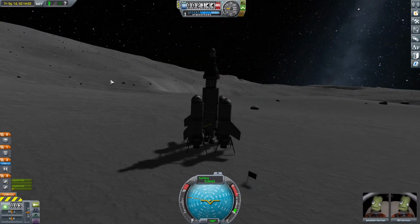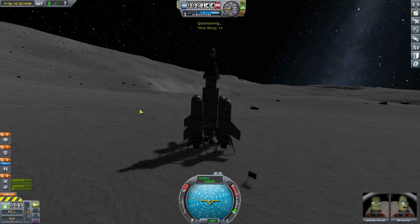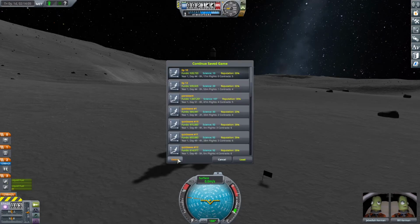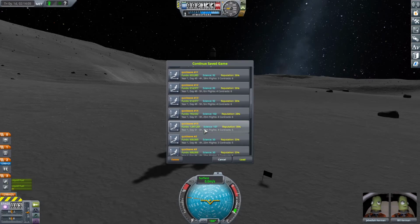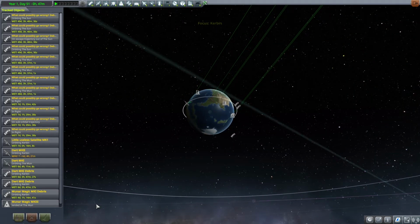So, with that said then, I think we are first and foremost going to do a quick save here. I don't know the button for quick load, which is an issue, but we can theoretically just do that, I guess. Yeah, we have our quick saves in here, so I think quick save 15 was the one we're on, right? Day 51, year 1. How do I tell? I'm not quite sure. Can I just go to Tracking Center and check what day we have? Yeah, that's it. Okay, cool.